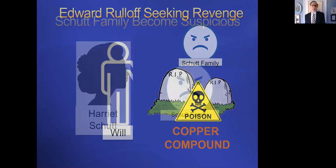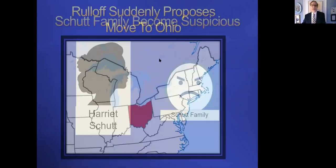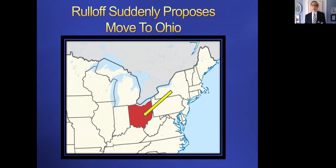Well, the Schutt family became suspicious of Edward Ruloff, and he was treating Harriet Schutt very poorly, both Harriet and the infant, very abusive towards his wife. So after Will Schutt's wife and infant died, and the family started getting suspicious, he suddenly proposed that they pack up and move to Ohio because that's where he wanted to practice law.